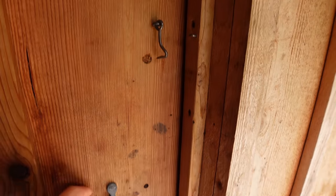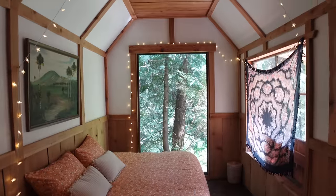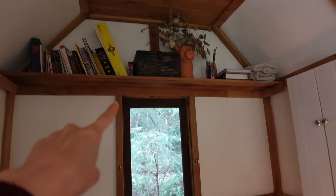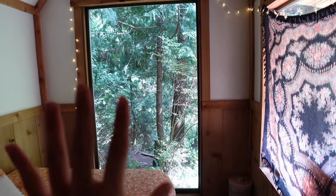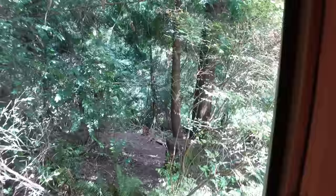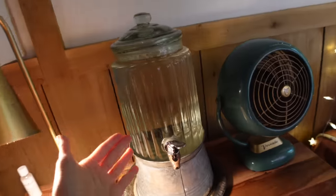Heads up, there's no lock from the outside, but you can lock it from the inside. I love how the wooden outlines on the walls wrap into the hexagonal ceiling. We got a little bookshelf up there, a narrow window. The window on the other side is much wider, and this helps you feel like you're part of nature. And this is facing the more private area. Now the front, we do have this cloth, and that gives you privacy. While there's no shower nor sink, the host prepared drinking water.